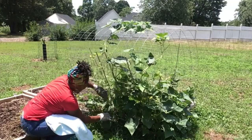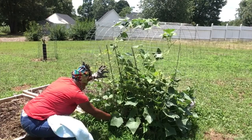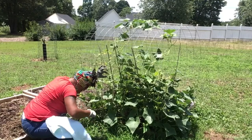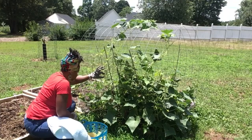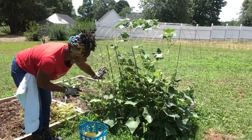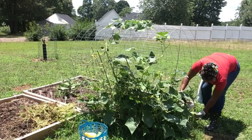Y'all, he done dropped all the way down. So what I'm gonna have to do, the ones that's inside, I'm gonna have to cut them down, and then I'm gonna have to get up on top of this wood to get them out. But let's see. Yep, it's about 3 of them in there. Well, actually 4. Look at there, y'all. They sprawling out.